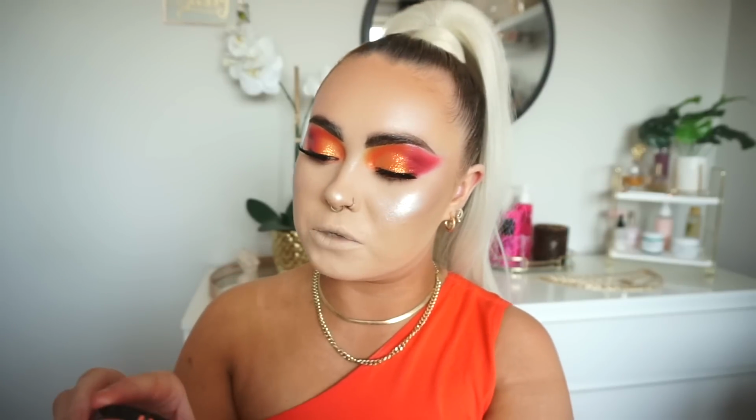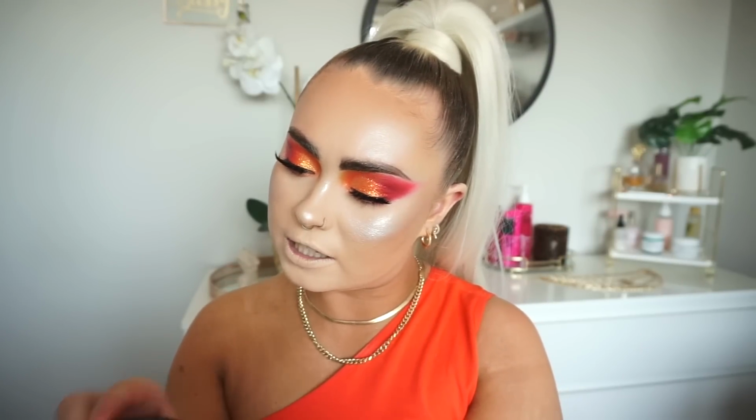This is a wee one from Sephora and it's in the shade Fascinated. Unfortunately I don't think I'll be able to link this wee blush because obviously over here in Ireland and the UK we don't have Sephora or anything. I think the closest Sephora to us is France.